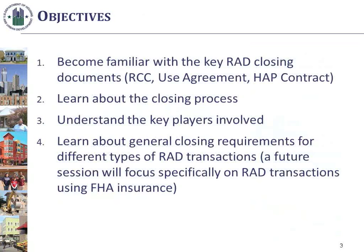We want to talk to you a little bit about the objectives today, and they're fairly narrowly defined in terms of what the whole RAD program is about. We tried to make it clear in our invitation that this is going to begin with the issuance of the RCC and talk through only those features that impact closing, not what happens after you've already finished your transaction development.